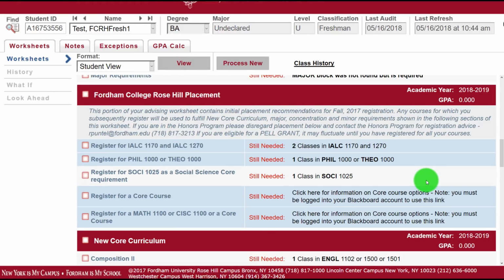We'll take a look at one more placement. This is a non-science ESL international student. We see that similar to before, the student will be taking Philosophy 1000 or Theology 1000, a core course, and Math 1100, CISC 1100, or a core course.